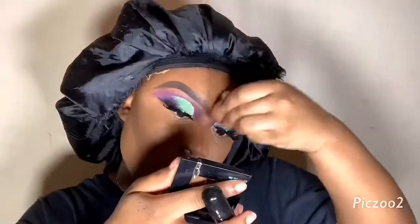Ooh, come on. And I didn't even contour you yet. Contour using my Black Opal foundation stick in the shade Ebony Brown.